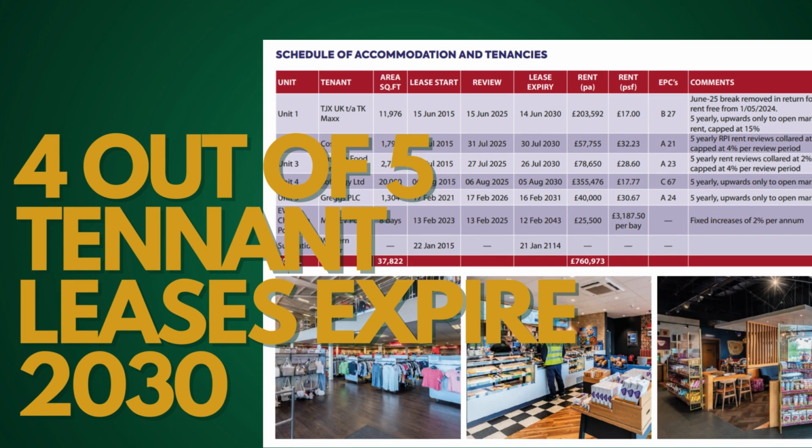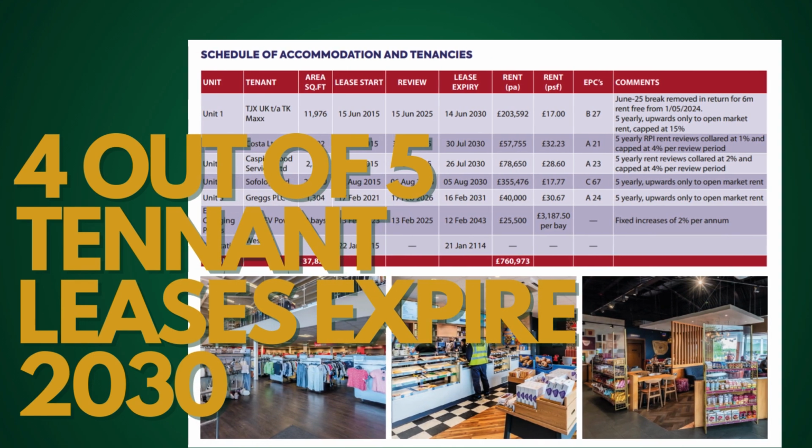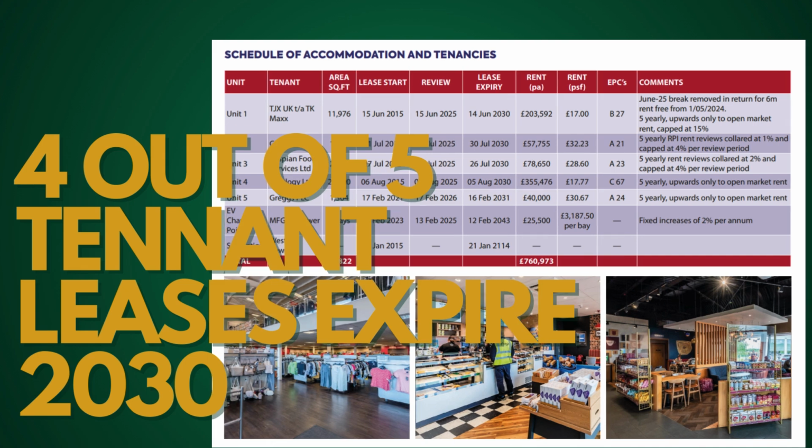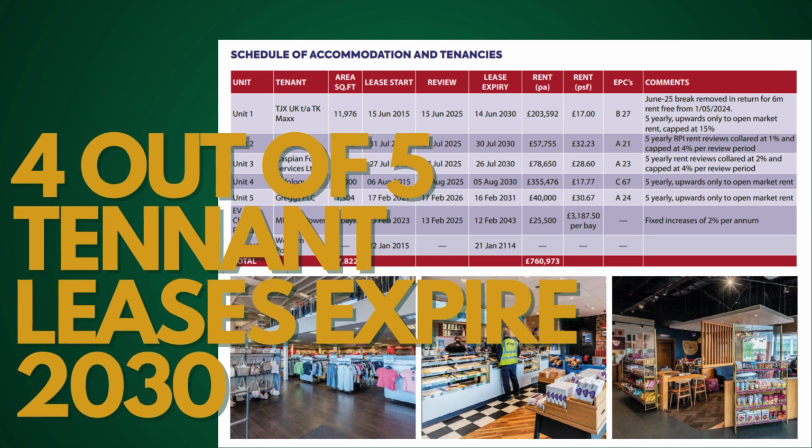The major thing that jumps out at me on the tenancy schedule is 4 out of 5 tenants' leases expire in 2030, whilst not an immediate concern. I would seek to deal with this sooner rather than later, as losing 4 out of 5 tenants in 1 year would be catastrophic for your income return, although unlikely to happen.